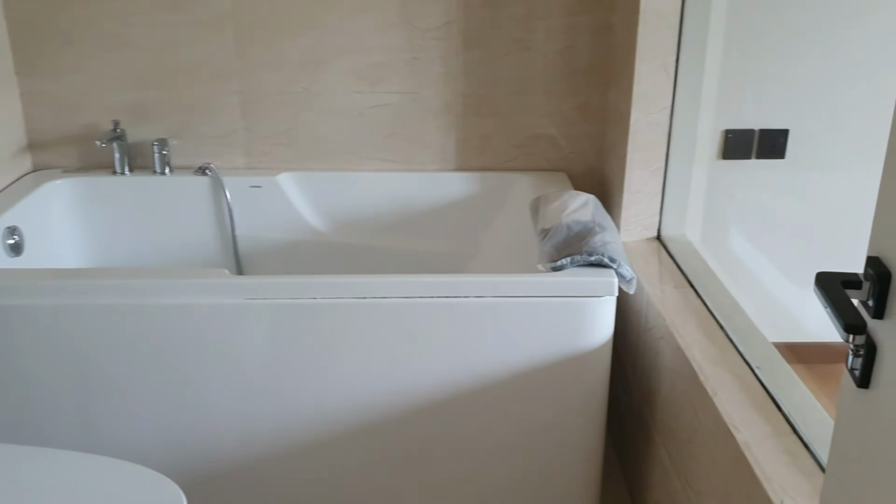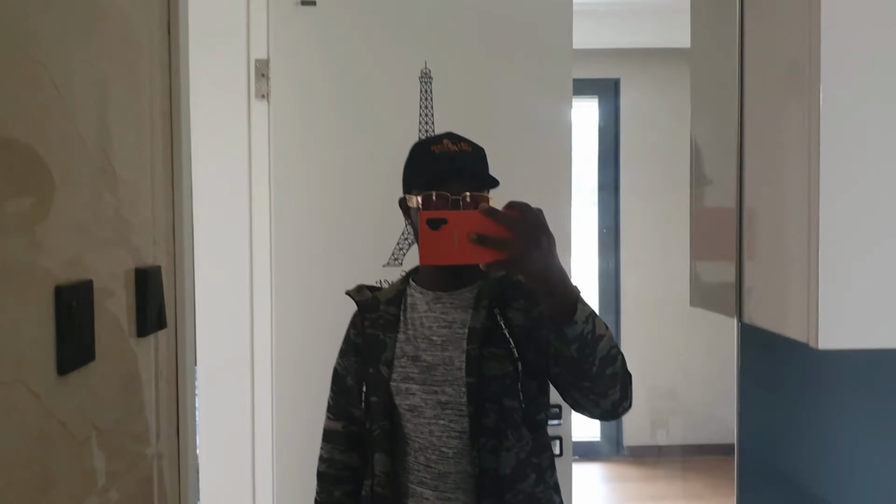This is beautiful, actually. I love the kind of marble they used. It's just so nice. So this is inside the wardrobes. They have a whole lined up wardrobe. This right here is the bathroom, as you guys can see.